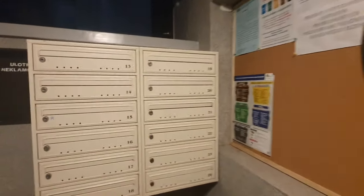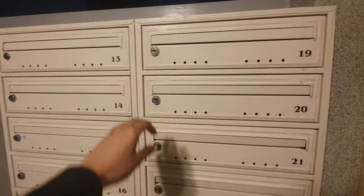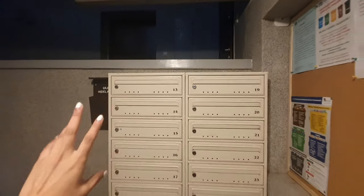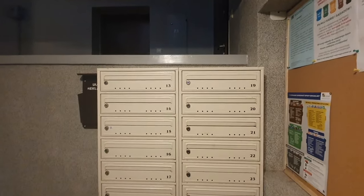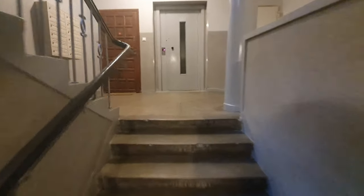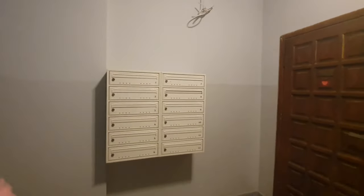When we enter, we have something like this. I don't know what exactly it is, so just ignore it. Everything is written in Polish. And then we have this mailbox system. So that's mine. We usually look into it every week so that we don't miss any mail. And then comes another stair area. Again, we have another one over here. Over here also, we have a lot of rooms. And then this one is the lift.